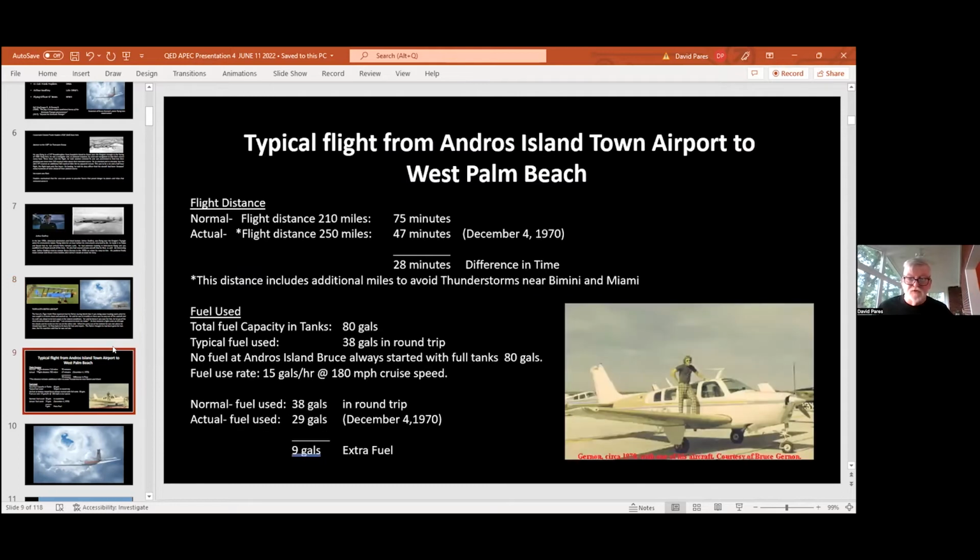These are the actual numbers that Bruce encountered. His particular case is probably the most documented case because he had all his flight maps. I have his refueling tickets. I have everything that shows the path of evidence here, and people seeing him take off and seeing him land.